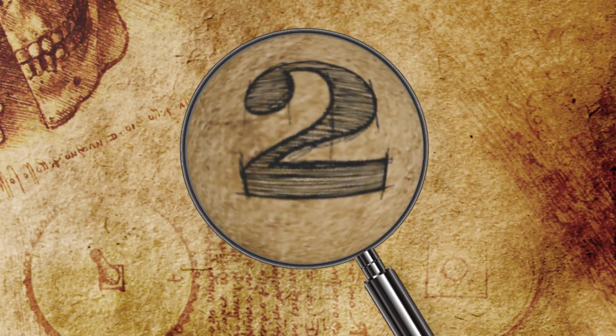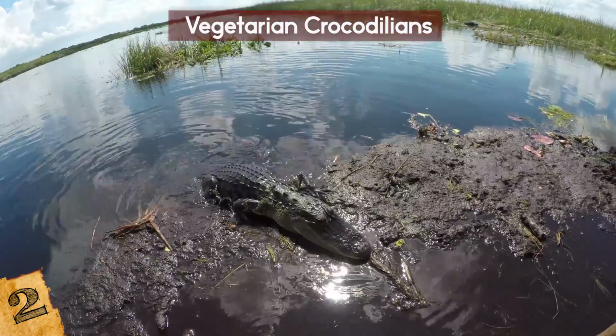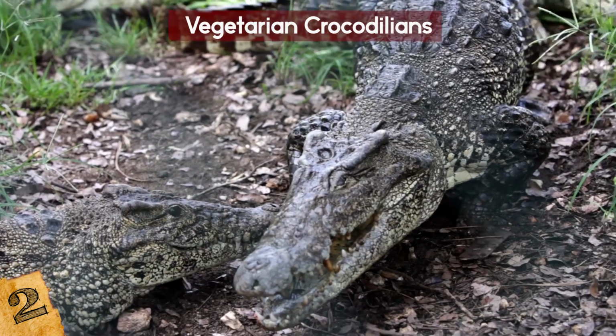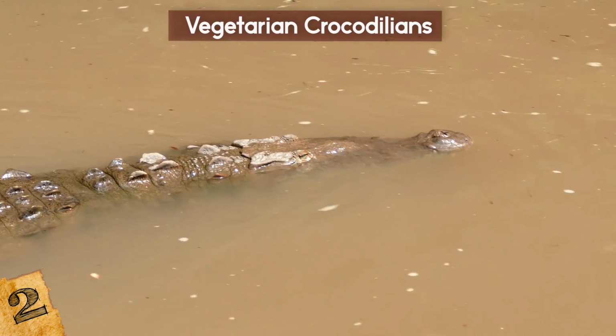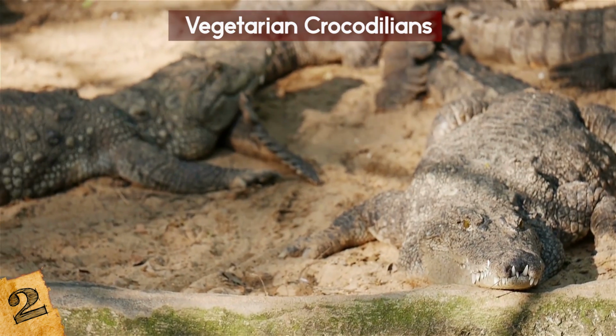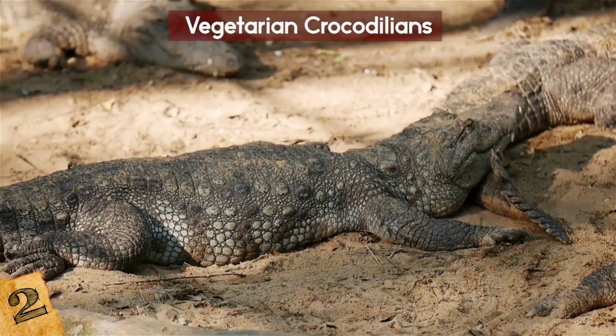Number 2. Vegetarian crocodilians. It's hard to imagine such a thing as an herbivorous or even omnivorous crocodile, since they're known in today's world as one of nature's most dangerous predators, but several such species existed in the prehistoric world. In fact, crocodiles as we know them would have only accounted for a portion of the populations that once roamed the planet.